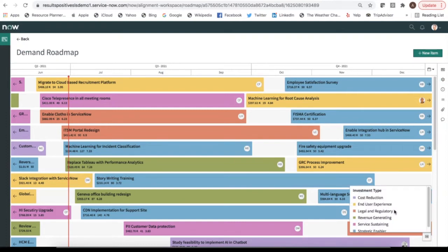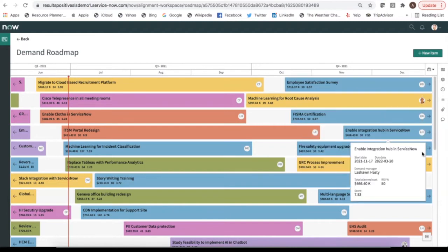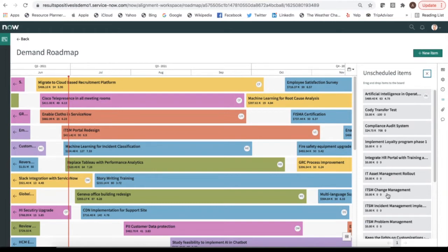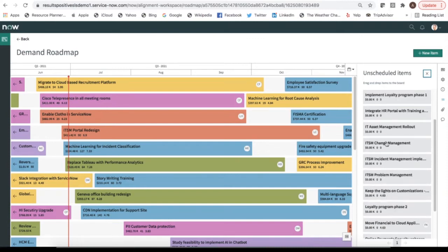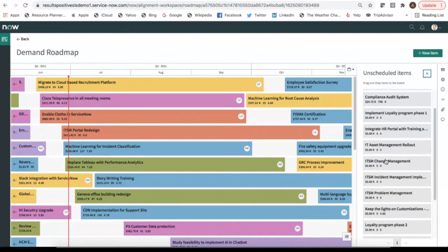If we forgot the legend, here we can see it's by investment type, and we can see the different colors here for the overall roadmap. You'll see here too who is the demand manager, so we'll see that person here as well. And then also, you can look at other demands that haven't been approved. They've added in a couple of different views here. They've had a couple of additional approval dates, your approved start date, your approved end date. And so based upon that, you can look at some of these unscheduled items.